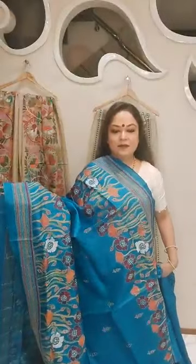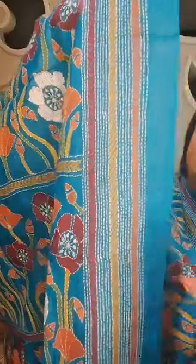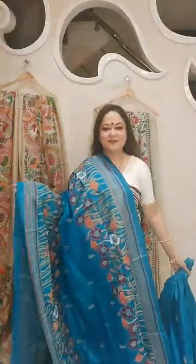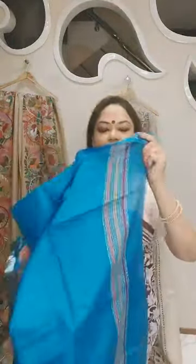Next, Desi Tussar, turquoise. Floral. This has no figures, traditional floral design. And the blouse piece. Now this is the saree.